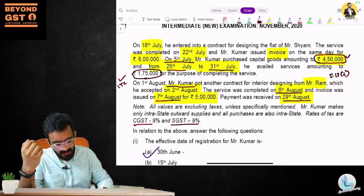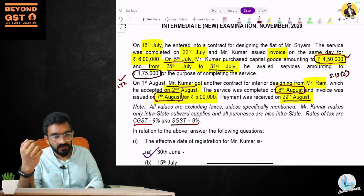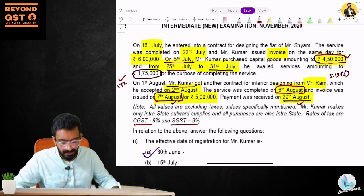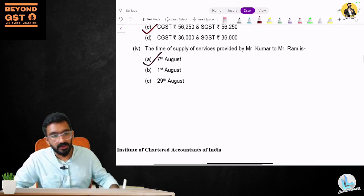Here, 6th is the date on which they have completed the service. When did they issue invoice? On 7th, which is within 30 days. So they have to compare 7th with the payment, 29th. What will be the time of supply? 7th will be the time of supply. So option A, 7th August is the correct answer.